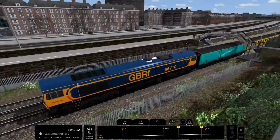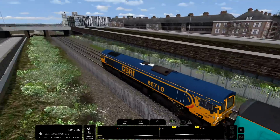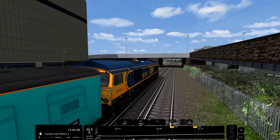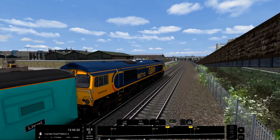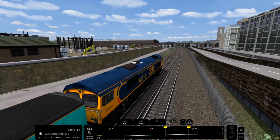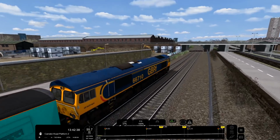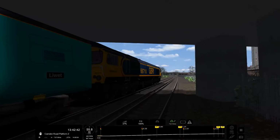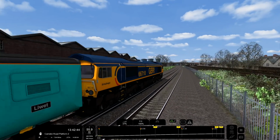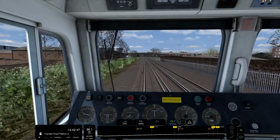I do hope we see a 710 in Train Sim one day. Like electrified Goblin, 710. That'd be very nice. Because there's 5-car variants of the 710 that will run on the North London and West London lines, which would be very nice. So we've got the climb to Willesden now. And it shouldn't be too long until the overheads start.